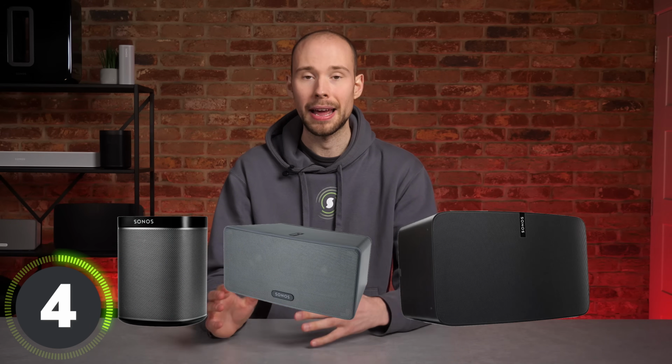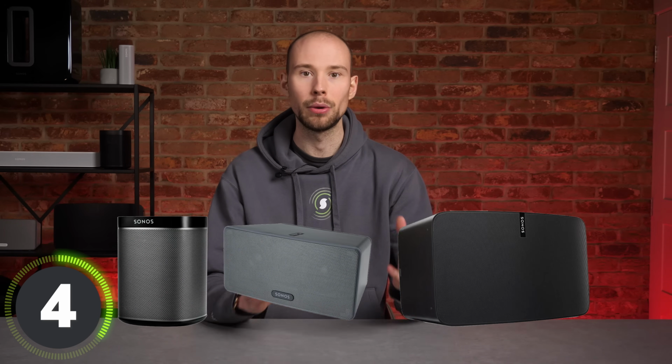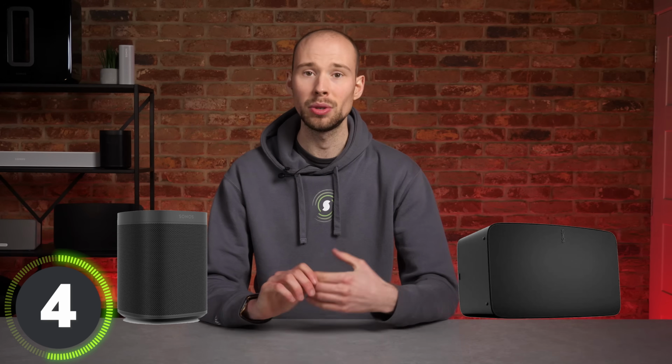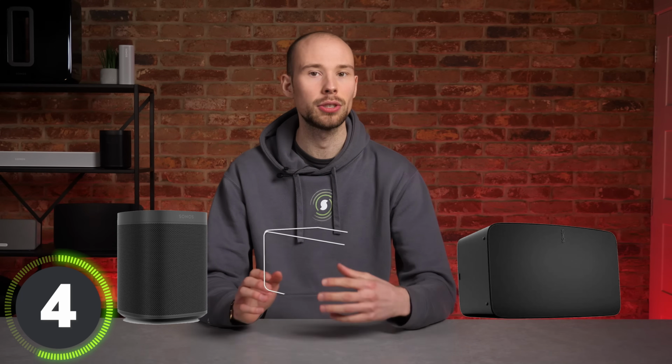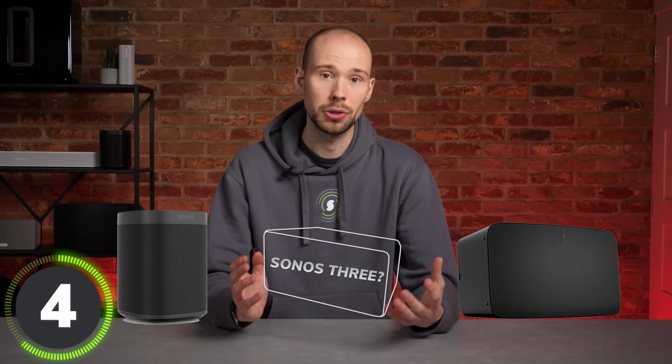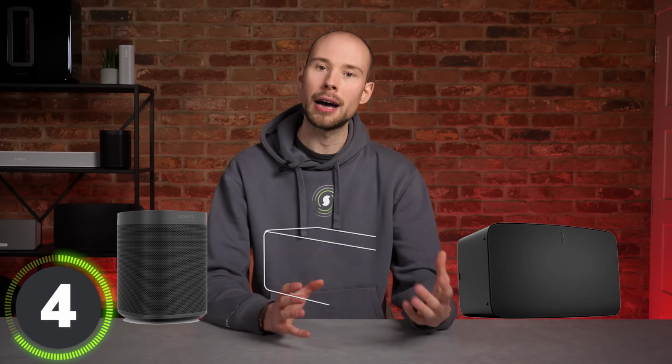Now, they sat between the older Play 1 and the Sonos Play 5 as kind of a better option if we were thinking good, better, best. But Sonos discontinued them without really any explanation. Well, personally, I'd quite like if there was a new entry that would sit somewhere between the Sonos 1 and the Sonos 5. And if we take Sonos's more recent pattern of just renaming speakers to the written out numbers, I'd expect it to be called just Sonos 3. It wouldn't be quite as large and room-filling as the Sonos 5, but definitely punchier than the Sonos 1.